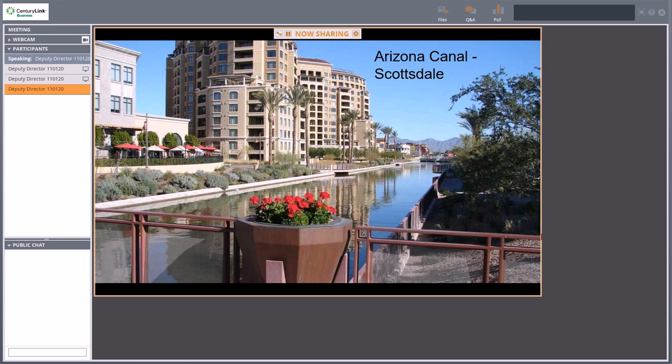Scottsdale, the Arizona Canal in downtown Scottsdale. We'll come back to this in a few minutes. This is an unusual site. It's really a quarter mile from Scottsdale Road down here to Goldwater. It is really unlike any other quarter mile in our canal system.